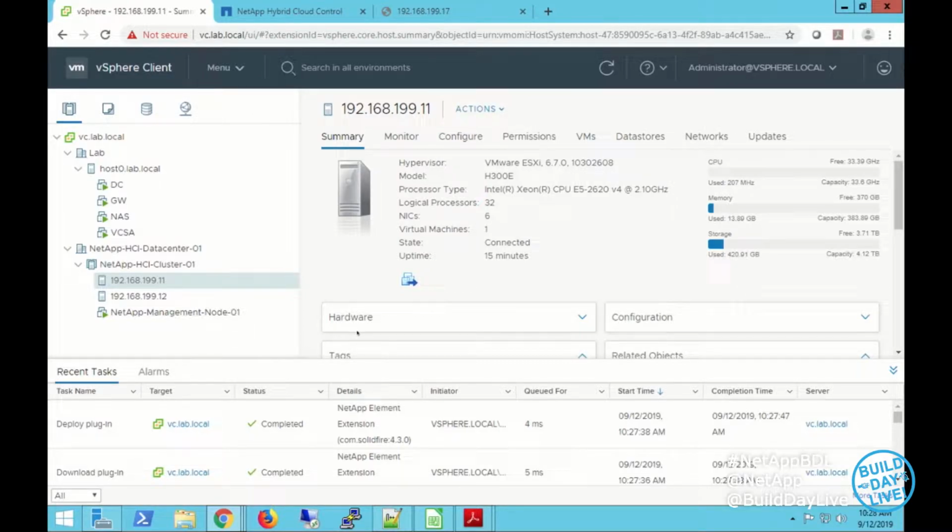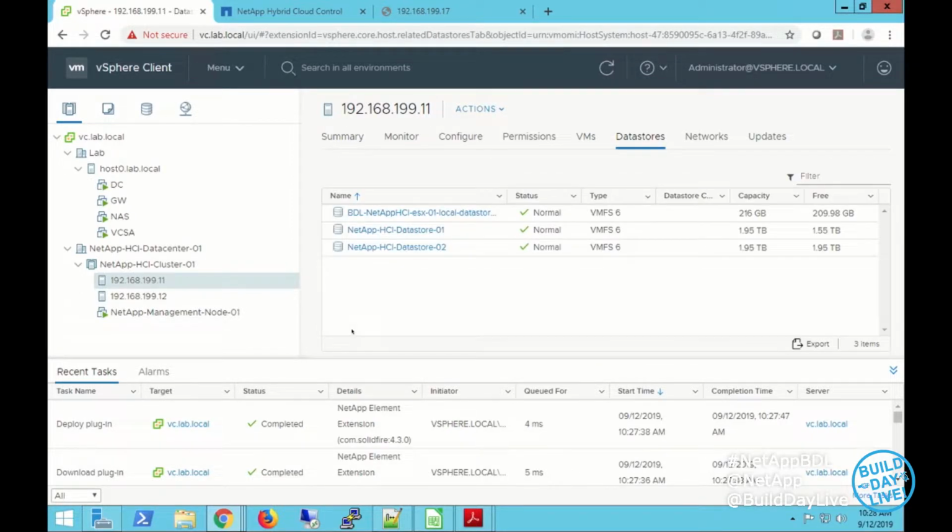Looking at that as our data stores, we should see that there's some local storage inside the node, a very small amount of that, 216 gigs of local storage. That'll be the boot volume. And then we have 2 NetApp HCI data stores, which are coming off that storage cluster.